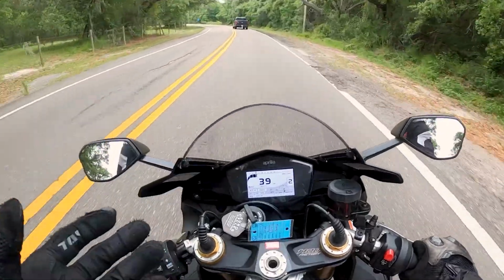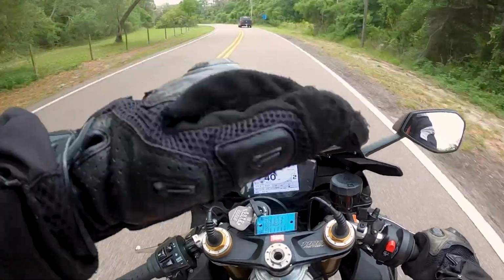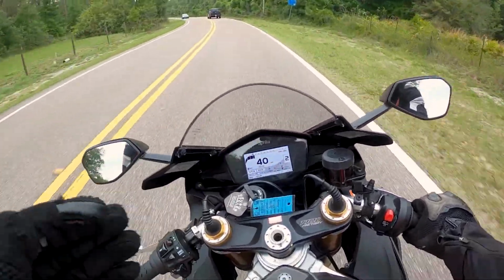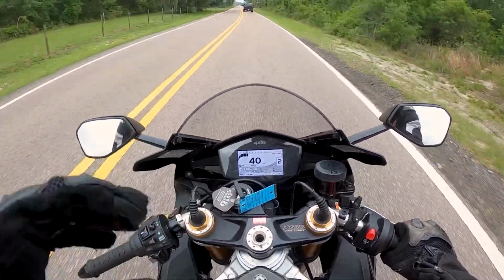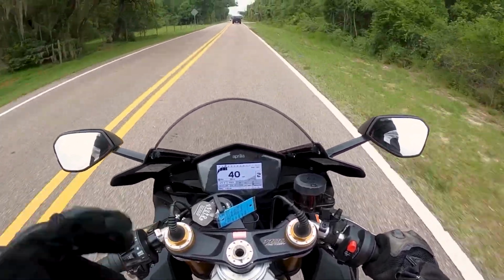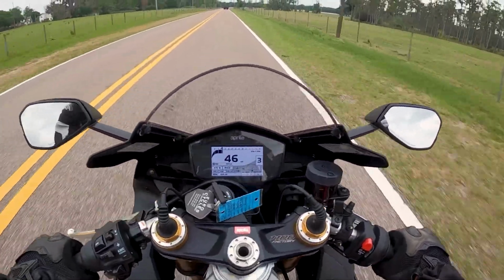And the next thing that made me feel like this is very race inspired is how on top of the bike I'm sitting. On other bikes, you almost feel like you're sitting in the bike, if that makes any sense. On this, it's very aggressive. It's an aggressive feeling bike. I feel a lot more up. I feel like I'm sitting on the bike, not in the bike.